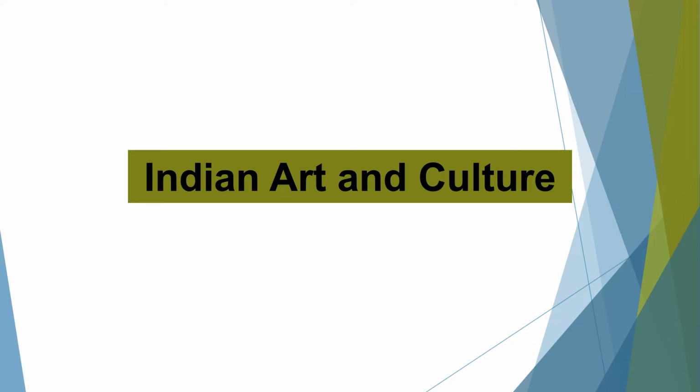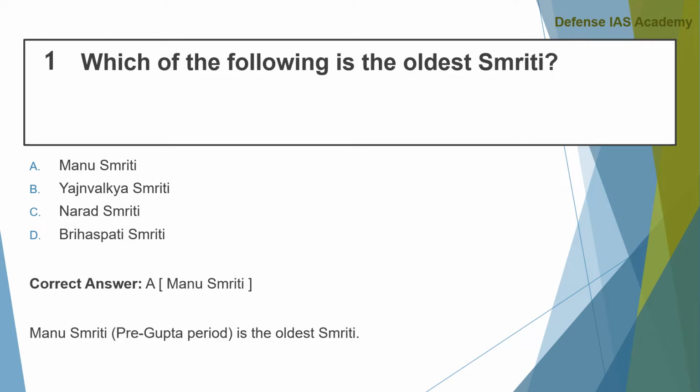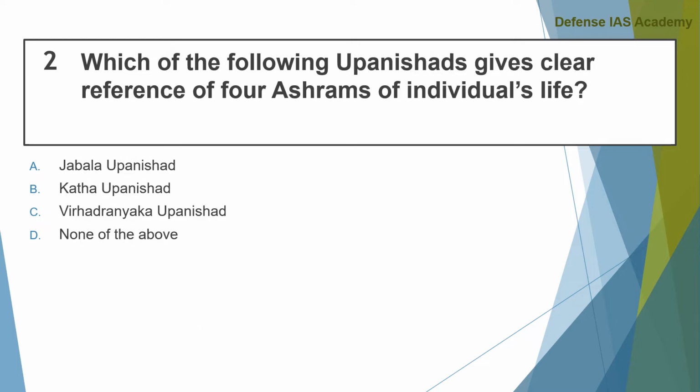Okay, so let's begin. Which of the following is the oldest Smriti? The answer is option A, Manu Smriti. Manu Smriti is a part of pre-Gupta period and it is called the oldest Smriti.